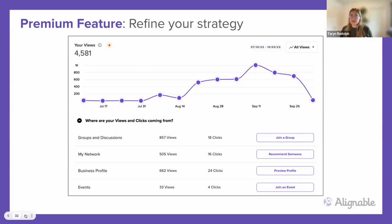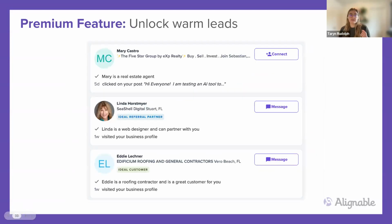The other really exciting thing about this Insights feature is you'll gain access to actually see who's clicked on your profile, on your services, on your discussion posts. And with access to these warm leads, you can just spend time here when you're thinking about who to connect with, because these are the most high-intent people for you to connect with and spend time messaging. These are who's actively interested in your business and your content.